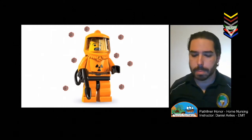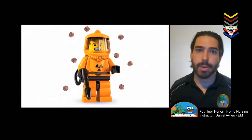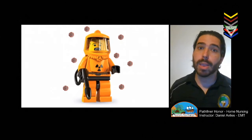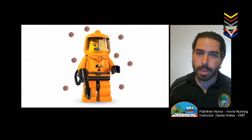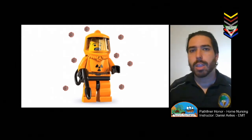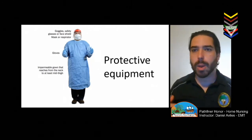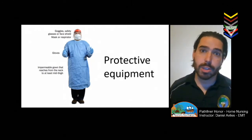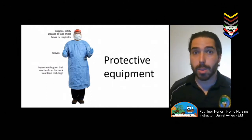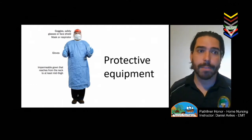And what you want to understand is a condition that can be transmitted can be either airborne or bloodborne. Okay, you can come into contact with it or you can breathe it in. So because of these 2 reasons, you want to make sure that you take the right precautions. So what are those right precautions? Well, you want to wear a gown. The gown is used to stop you from getting your clothes contaminated so that when you go to another person, you don't transmit whatever disease they have.